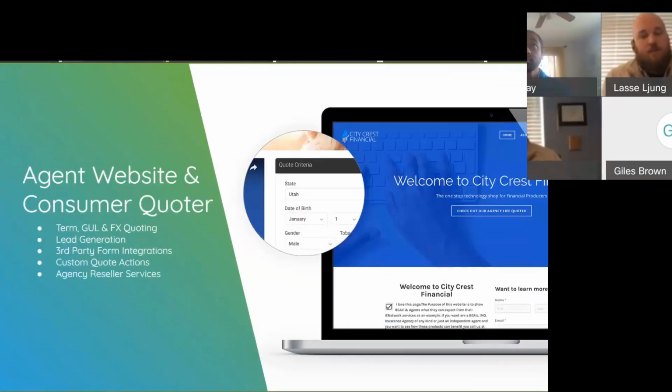Our lead generation tools. For those of you who are brokerages, which I imagine is most of the people on this call, BGA, IMO, we do have reseller type programs for our lead generation tools. Someone can go on your agent's website and run a quote, or maybe you want to place a quote engine on a P&C agency's website to drive life business there. We have a platform for that as well as website development. If you need help with your website, we do really nice websites as well.